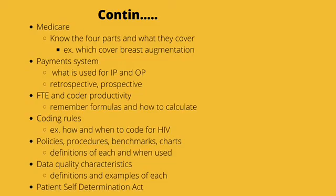Okay, we got policy, procedures, benchmarks, and charts. So make sure you know the definition of each and when they are used. So when it comes to charts, make sure you know a fishbone chart, flow charts, bar charts, paragraphs. Make sure you know all those things. Make sure you know how benchmarks are used with production and everything like that.